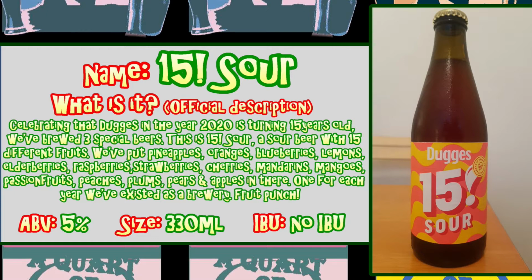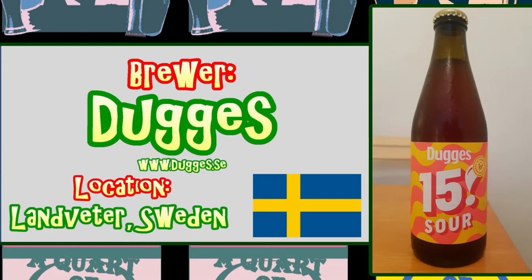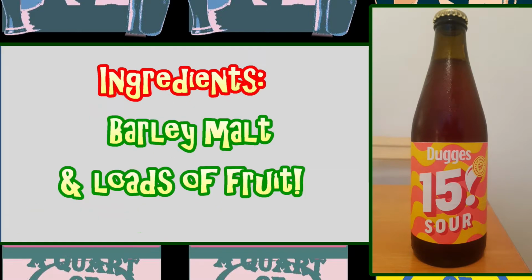Fruit punch. As it is a special beer, it is a one-time brew. Its ABV is 5%, and I'm drinking it in a 330 milliliter bottle. There is no IBU. It is brewed by Doug's Brewery, and they're based in Landvetter, Sweden. Skål to you guys! Its listed ingredients are barley malt, as well as all the other fruits it lists in its description.